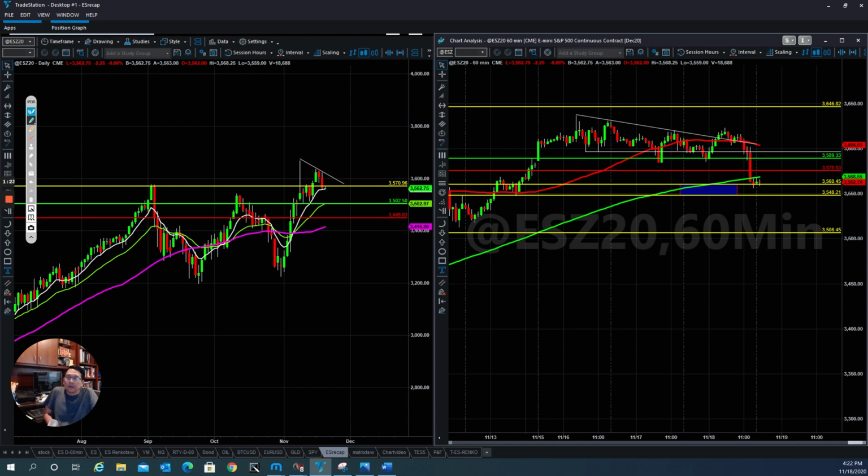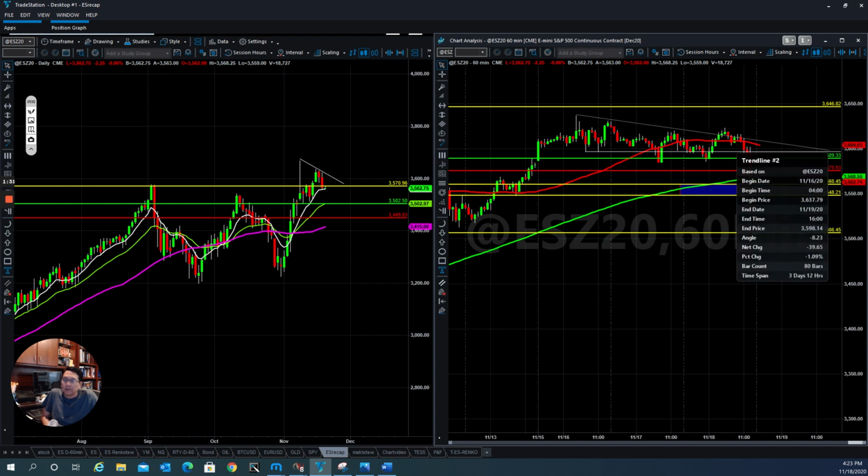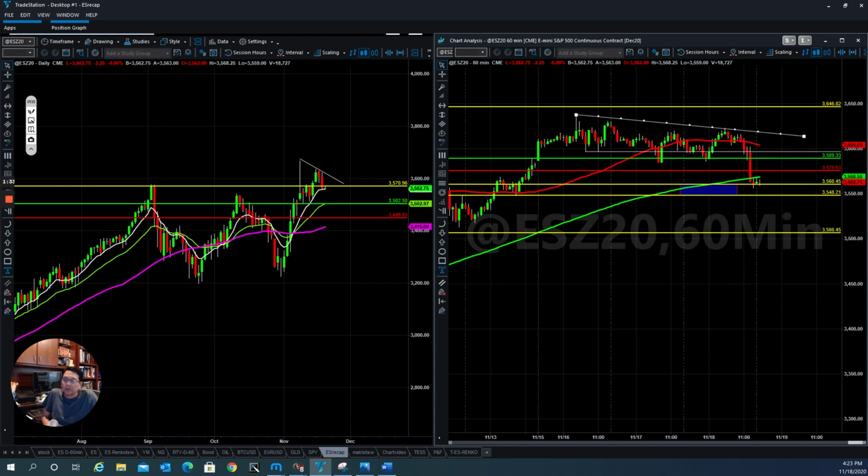If overnight the market is able to turn around and put it back up, then we still have a chance to go higher. Right now, at this moment, the market is still struggling to break this level here. So we will stay in the sideways correction until the market is able to turn around and resume the uptrend.